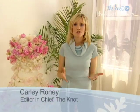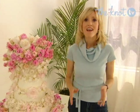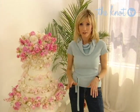The wedding cake is a very key element in the menu, but also in the style of a wedding. It's the final gesture. I think of it as almost the punctuation mark for the entire event. And making wedding cakes has been elevated to a high art. It takes days, and in some instances, weeks to prepare and decorate these incredible confections.